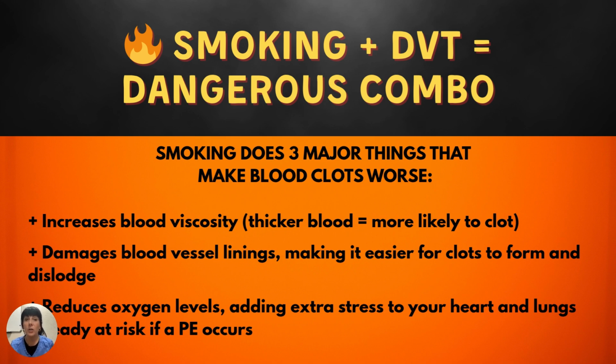So smoking plus DVT equals very, very dangerous combo. Smoking does three major things that make blood clots worse. So, this is if you were diagnosed with a DVT and you are a current smoker. You need to quit smoking yesterday, ASAP.